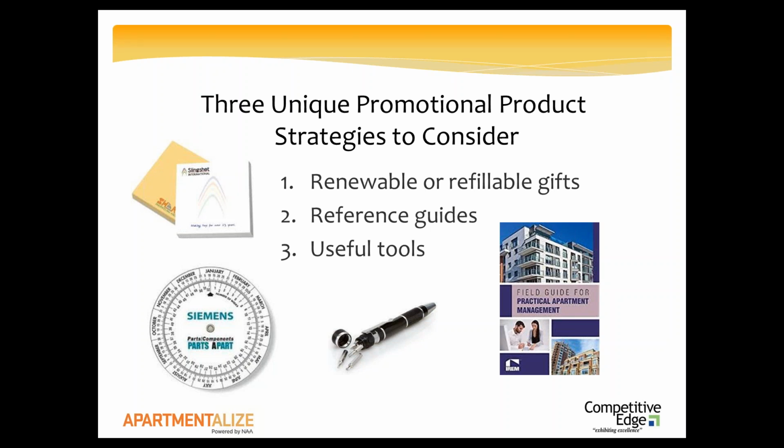So could you be applying a renewable or refillable strategy as a way to stay top of the mind with your customers or your prospects? Could you be authoring or publishing industry intelligence or a reference guide? Or is there some kind of a tool, when you think about who your target audience is, that they would carry on their keychain, or have on top of their desk, or use with them? I'll give you another example. We were at the World of Concrete recently, which is a big construction show in concrete.